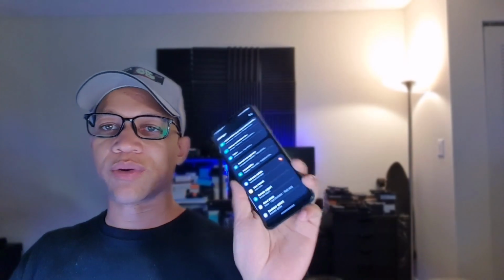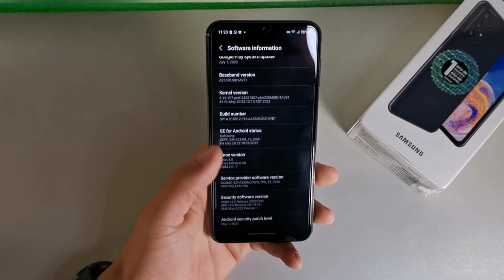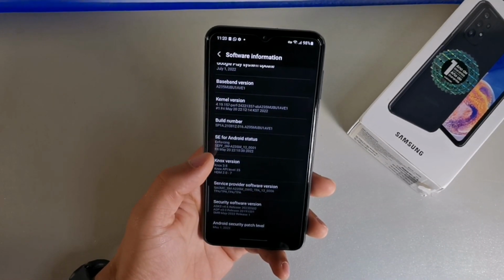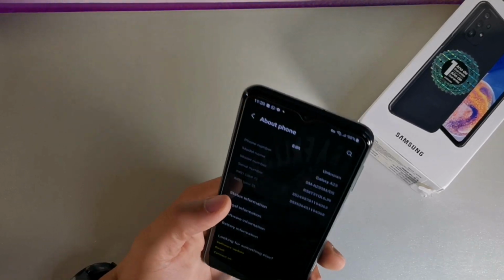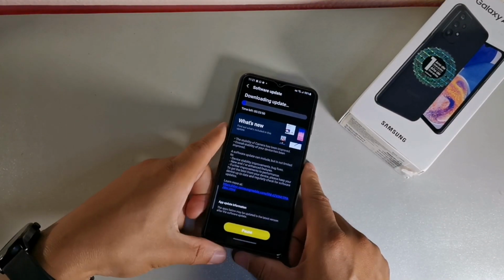So I'm definitely going to go ahead and update this, and then I'm going to pause the video so you guys don't have to wait to the end of the video to actually check out the update or whatever, so I can save you guys some time. But if you go down to the bottom, it does say that this is on the May 1st 2022 security patch. So it did skip. It's going to skip June. It's going to jump right into July. So what I want to do is just go ahead and hit download so we can check this thing out, right?